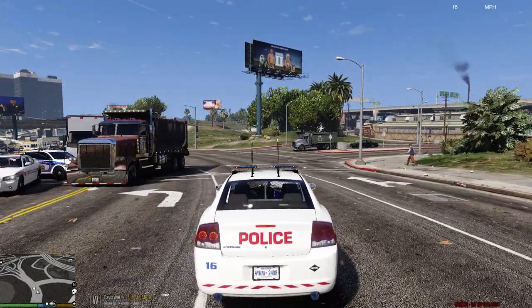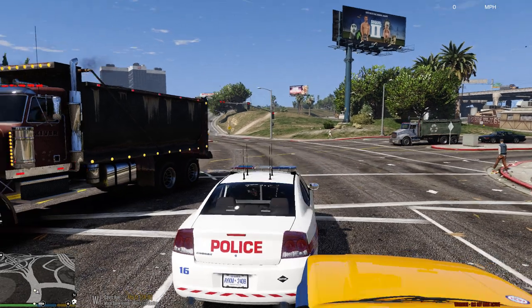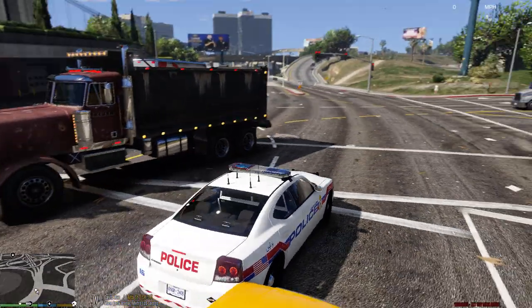That's something they still need to fix with some of these call-outs, just, you know, abandoned police cars sitting everywhere.